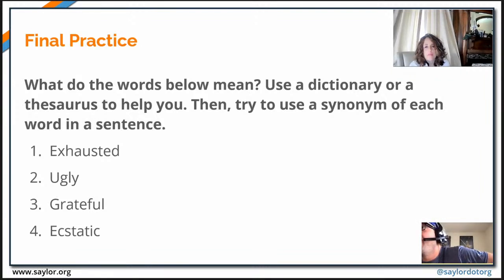A lot of great answers. We have right here, Ahmad says exhausted means spent, which is actually pretty advanced. Exhausted, tired, a lot of tired. That's very good. We have some answers for ugly that are not beautiful, displeasing. For exhausted, fatigue. That's pretty good. I don't know if the tense works, but fatigue is very good. Man, so many answers. I'm scrolling through so much of this. Ecstatic means great. Grateful, thankful. Ugly means unpleasant. Ugly, not attractive. Grateful means thankful. Too many great answers to read out for you.